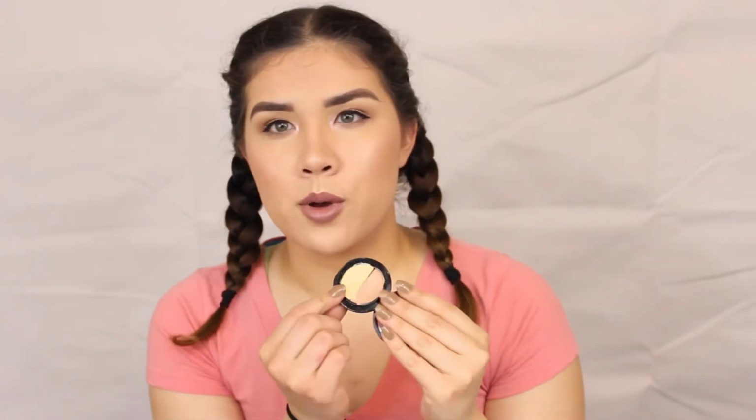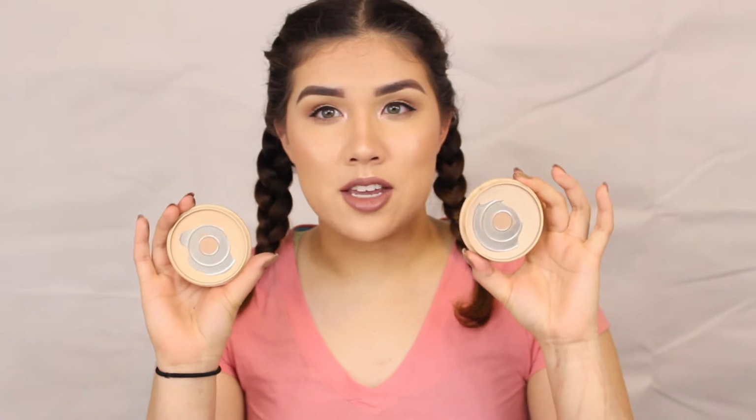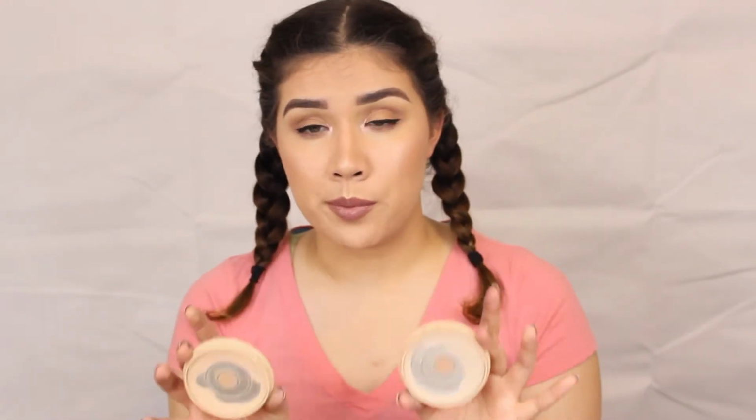Then I have the Benefit Boing and Lemonade, and the Lemonade's supposed to be like an eyeshadow base, and this is the concealer. This is just so old, and I have other concealers and eyeshadow primers bases that I like better. I have 2 of the Rimmel Stay Matte powders. I've just pretty much hit pan on both of these. They're so affordable. I've gone through tons of these, so once I use up other products in my collection, I will probably end up repurchasing these.